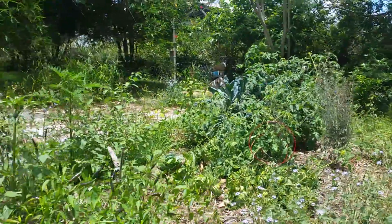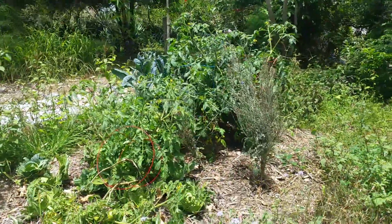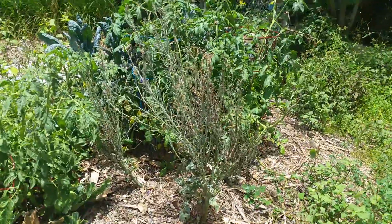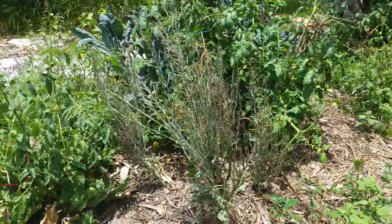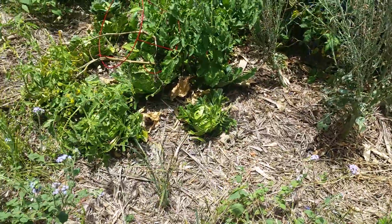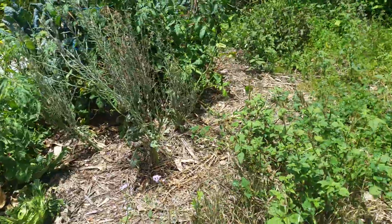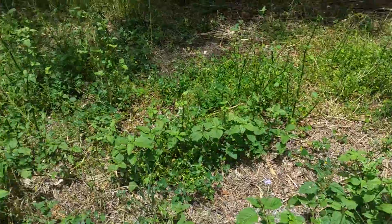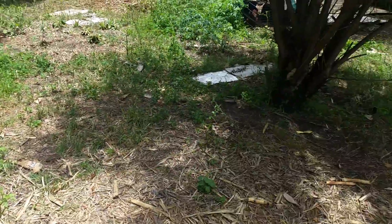The garden itself isn't doing too badly, except for, well, the bok choy went to seed. The herbs died, so my dill and my coriander, it all died. So that was pretty sad. It's not doing very well. It's quite sad. But I've also neglected it completely, as you can see by the weeds. Lots of weeds.